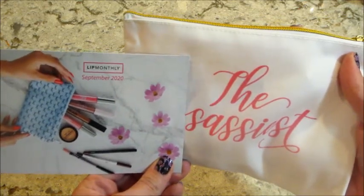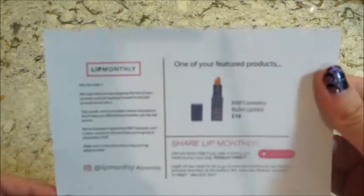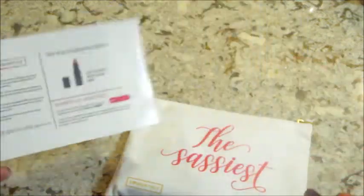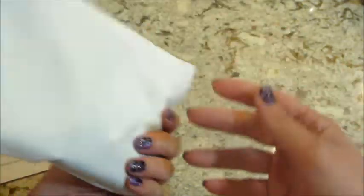Today I have my Lip Monthly September 2020 unbagging. So on the card it does show you one of the featured products, which is a lipstick that's $18. So here's the bag this month, the Sassiest, that's really cute.